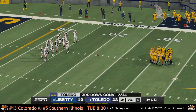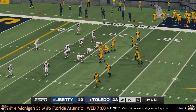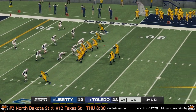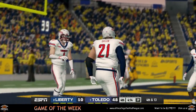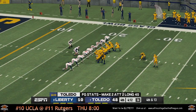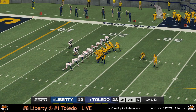Here's the 8th play of the series. Toledo looking to put this game away if they score here. This one's going deep to the end zone. Can't connect. Great hands there by the wide receiver. Unfortunately for him, he couldn't get a foot down inbounds. They'll line it up for the field goal. This'll just add insult to injury.